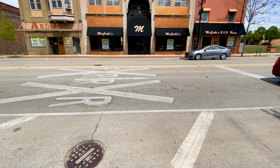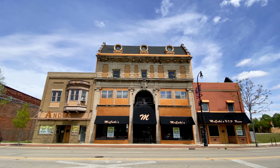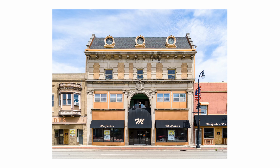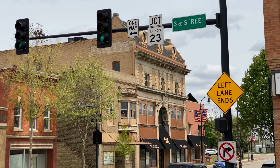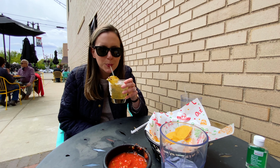This is the Commercial Trust and Savings Bank building at 323 South Lincoln Highway. It's a Renaissance Revival from 1902, originally built as a bank, office, and lodge hall. Andes and McCabe's occupied it for a while, but I think it sits vacant now and is for sale. Fun fact about this building: Andes was the first liquor license issued after Prohibition, and McCabe's was the second.